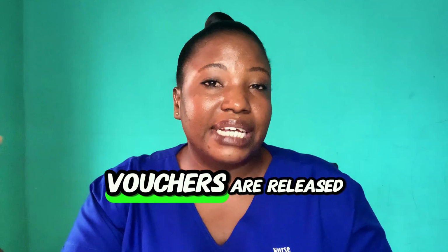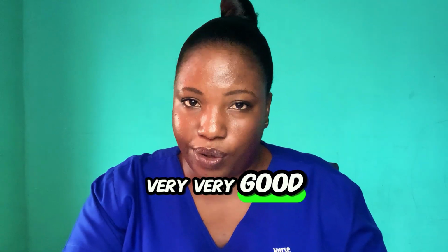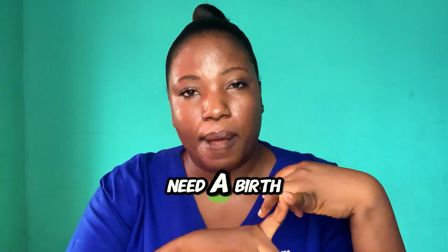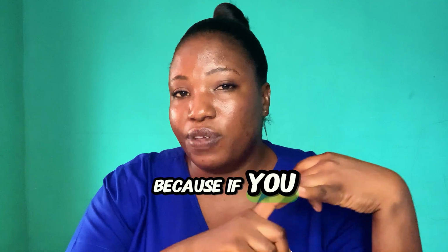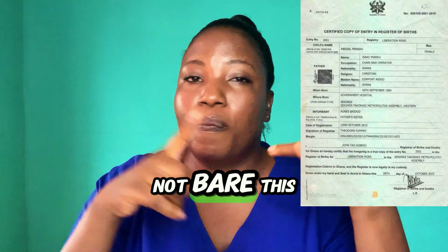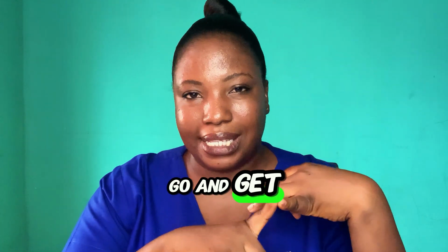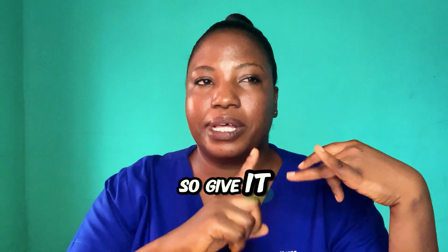Even before the vouchers are released, if you can get your documents ready, that would be very, very good. For the documents, you would especially need your birth certificate. Now, this cost is going to be optional, because if you have the biometric birth certificate, then you will not bear this cost. But if you don't, then you have to go and get the biometric birth certificate. I'm not sure of the price, so we'll give it a price.